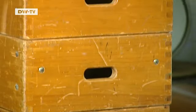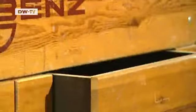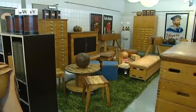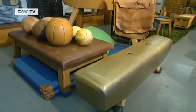No, we're not in a gymnasium. And what used to be a tumbling mat is now a place to sit. This was originally a vaulting box, but has since been converted into a set of drawers. A rather unconventional-looking stool, while this pommel horse now makes for a comfortable-looking bench.